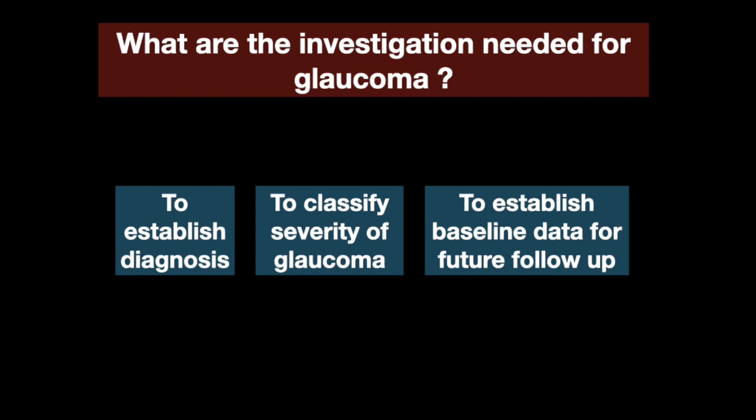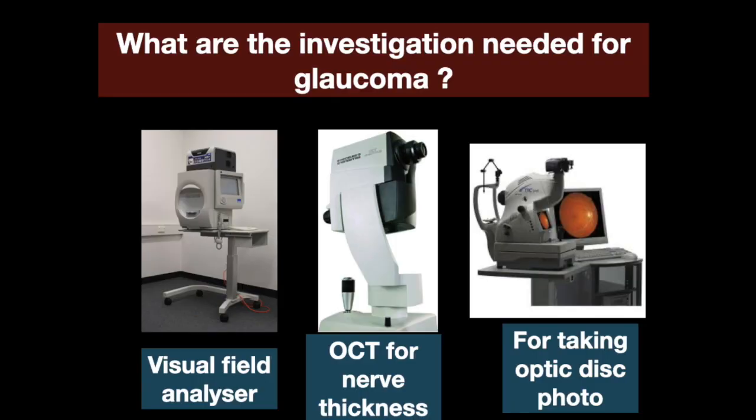Next come the investigations. Investigations have three roles to play. One is to establish the diagnosis. Second is to give baseline data which helps us to follow in the long run. Third is to establish the severity of glaucoma, which will help us to decide the management of that particular case. There are three main tools of investigation. One is the visual field analyzer. As the name suggests, it basically charts out the visual fields that the patient is able to see and detects defects which can happen because of glaucoma and documents them. It is useful for follow-up because if the defects are increasing, that means glaucoma is progressing.